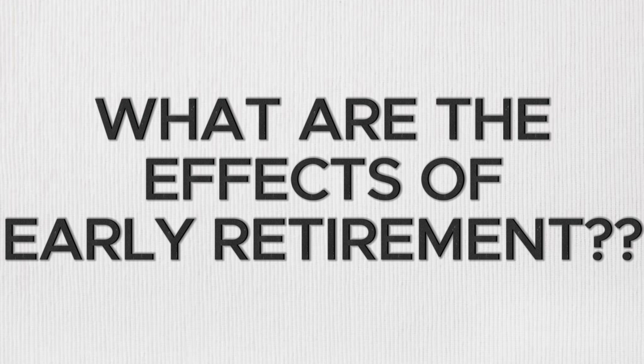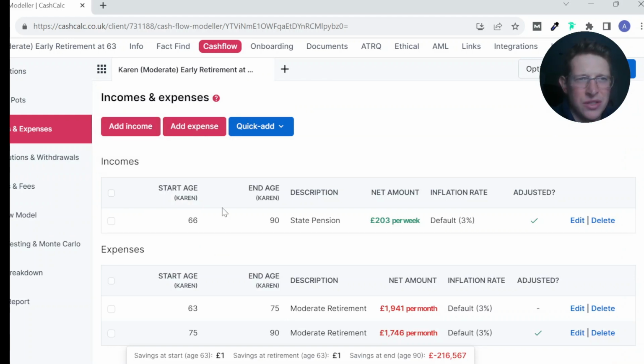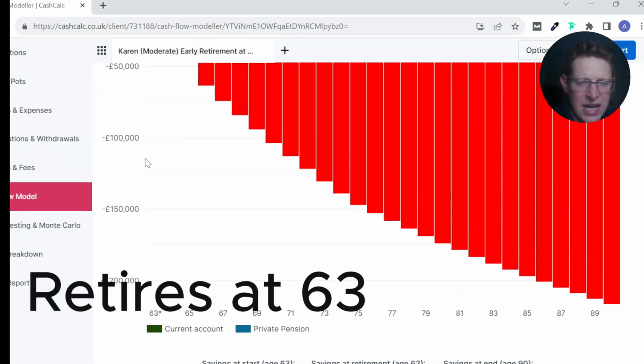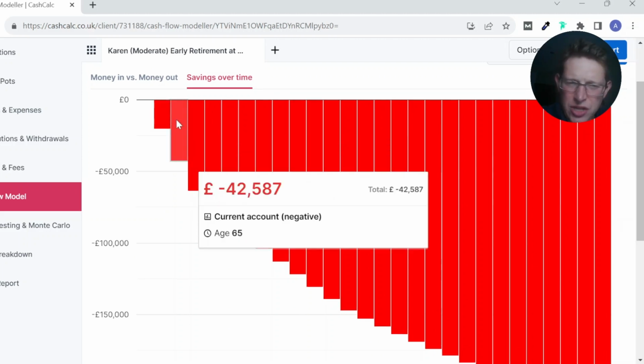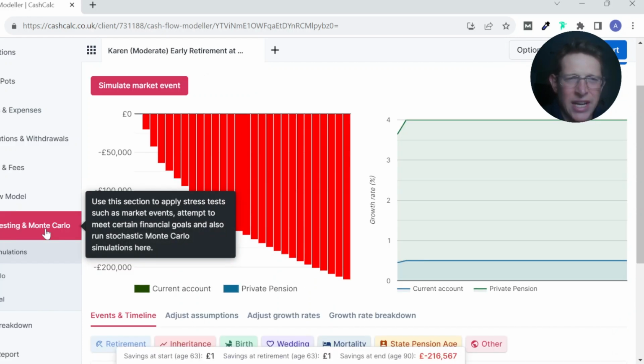So let's turn to Karen's example from earlier, and we know that she needed an income of £23,300. Her only other form of income is going to be a state pension at age 66. But unlike the other example, we've set it so that she retires at age 63. There's effectively 3 years before her state pension that she's going to need to plug this income from her private pension. We can see that there's a much bigger deficit than in the example of when she retired at 66. So using our tool, let's see what she's going to need to address this shortfall at age 63.